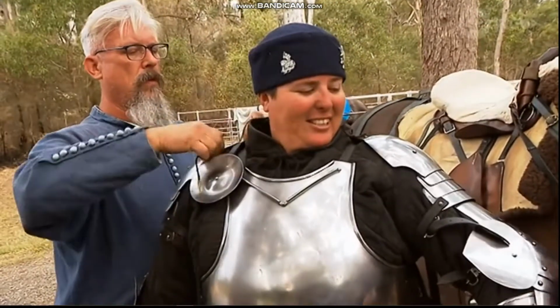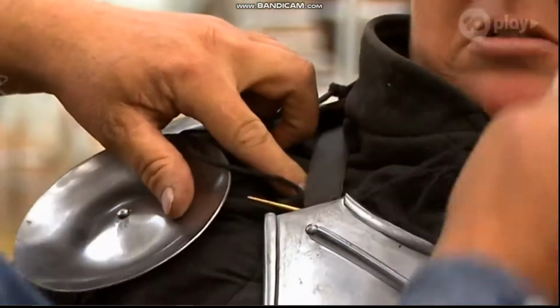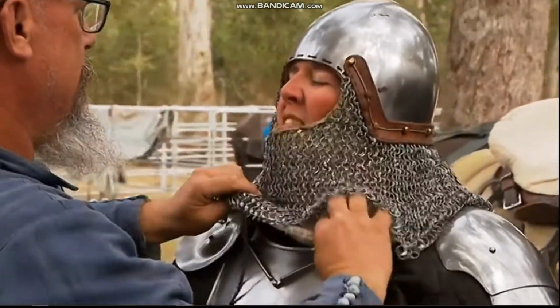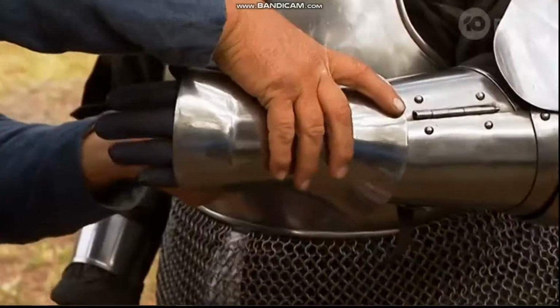How long does it take to get ready? It can take about half an hour or so, depending on how much gear we need to put on. Still smiling now, Amanda? Oh, definitely. Always. People say that they can see me smiling through my arm. She's the happiest jouster around.